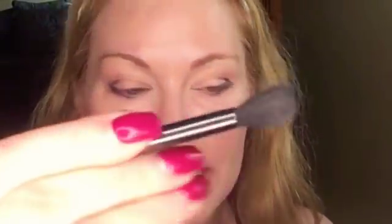Okay, now I'm just taking a Sephora fluffy blending brush and I'm blending out the reverse 7 that I put in the corner with that beautiful green shade. It's a deep evergreen shade.